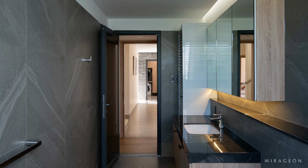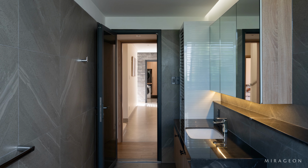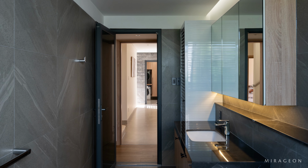The internal corridors in the house direct traffic to the 3 bedrooms without being monotonous and increase privacy for each member.